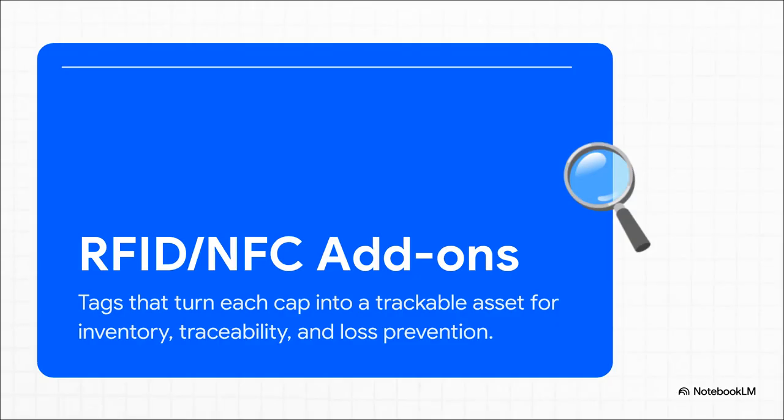So, what's the point of all that tech? Well, these tags turn every single cap into a trackable asset. For a big institution like a hospital, this is huge. You can keep track of inventory, know where things are in the laundry cycle, and stop stuff from getting lost. All of a sudden, this simple cap is part of your operational data.